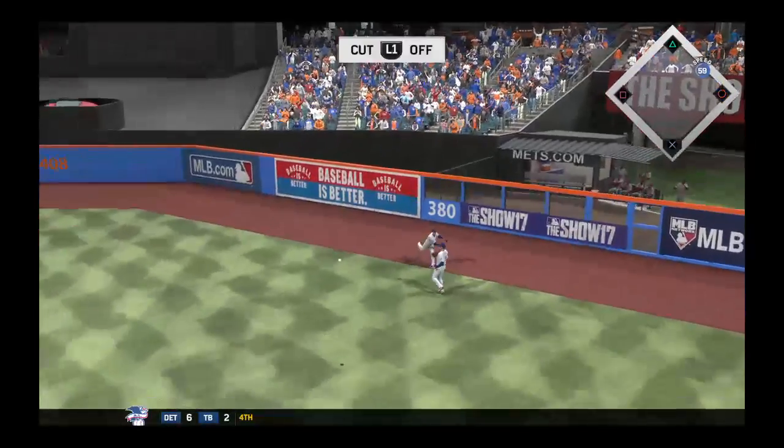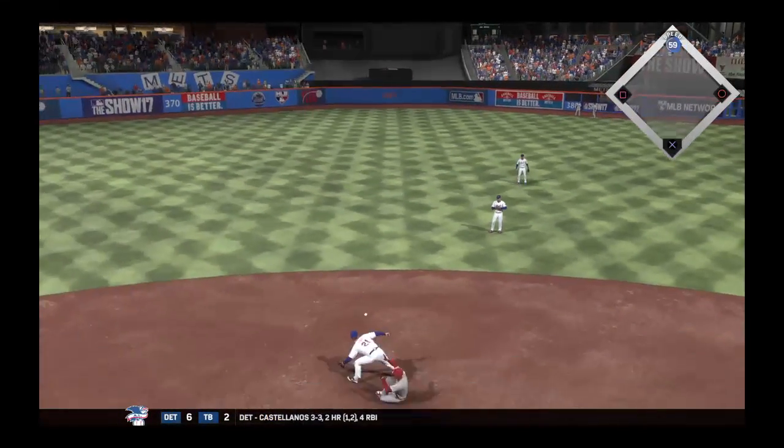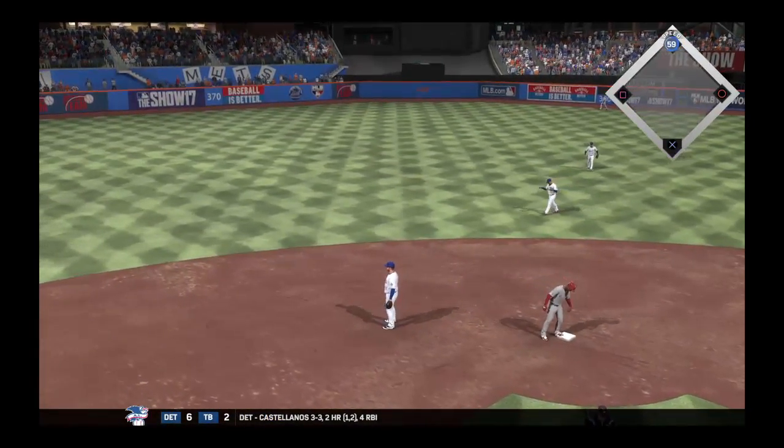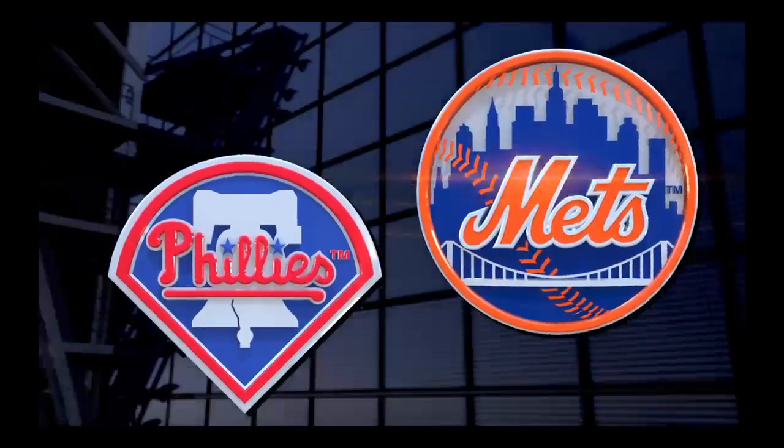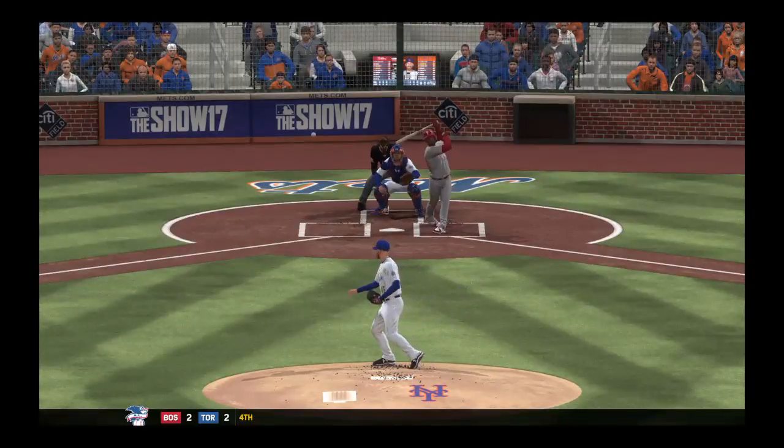And that's a base hit. 1 for 2 in his first couple of plate appearances. And he's going to make it. He's in at second base with a leadoff double. Off the bat, it was pretty clear right away that hit was going to get him at least 2 bases.